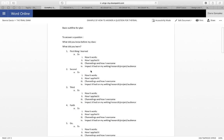That's how it worked. And I applied it by doing my crap sheets for each and every one of my secondary sources. It was challenging because, as I said, it was my first time doing this, and I wasn't sure how to do it. I wasn't sure if my teacher was gonna be super strict about it or very picky.